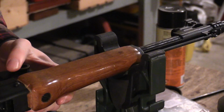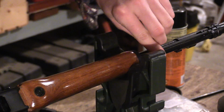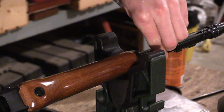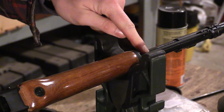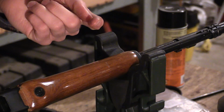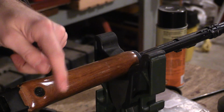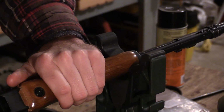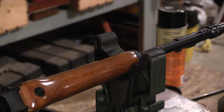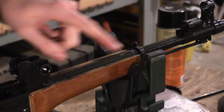So to do that, I'm not going to do it for the video, but I'll show you. It's super simple. All you want to do is remove your cleaning rod, and then after you remove that, you simply take a flathead screwdriver and rotate this screw out, lefty loosey, righty tighty kind of deal. And once you take that screw out, this lower handguard will just slip right out, no problem. And then you can proceed to clean all of this residue around your barrel.